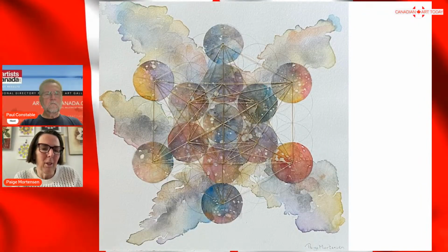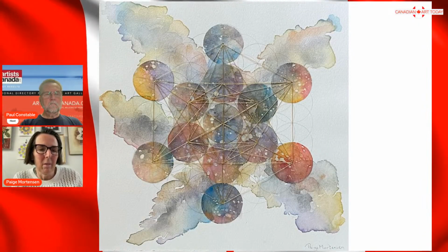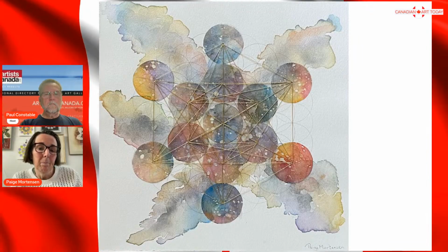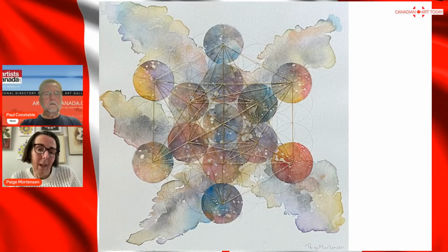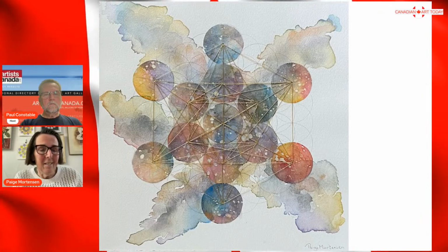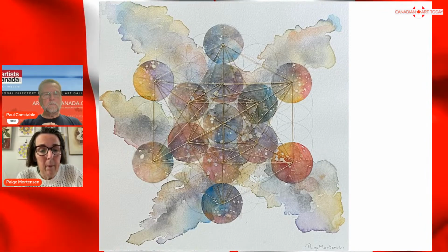Geometry, sacred geometry, thinking about earth, air, wind, and fire, all being represented in this one piece, and yet it's shiny. The batik areas were the circles. Yes. That you did, and then cut them out and put them in.